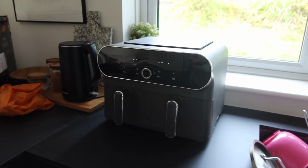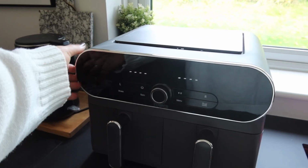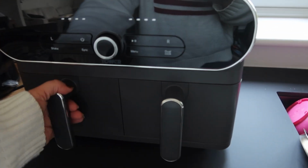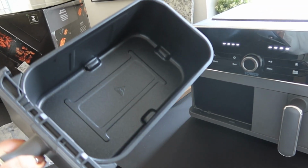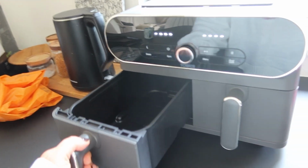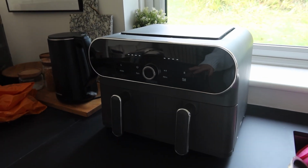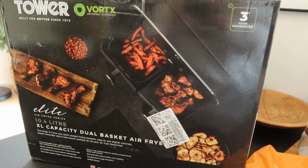It's a bit of a hot mess over here, but this is the new air fryer, and it is literally like the size of a small microwave. We use our air fryer so much that honestly we're so happy about it. One of these is bigger than our whole current air fryer, so it's over double the size. I actually just picked this up on Amazon because it was in the back to school kind of offer. We've not tried it out yet, but it looks really good, so I'm excited about it.